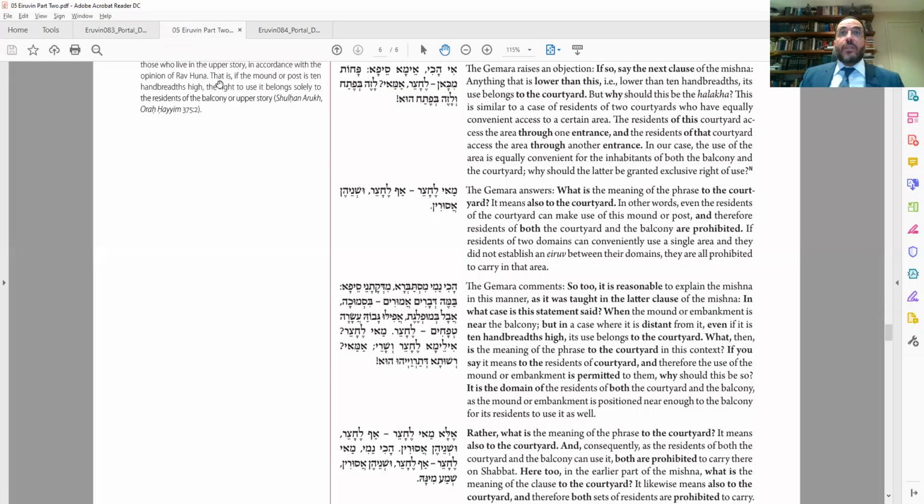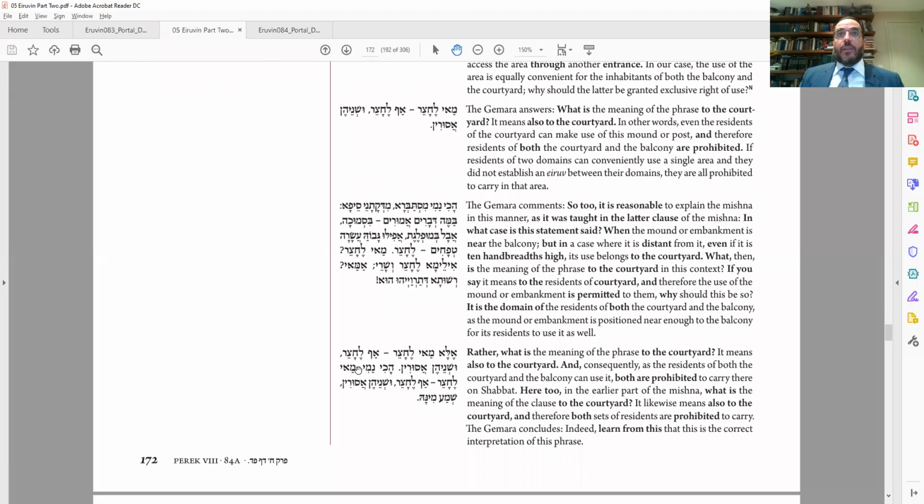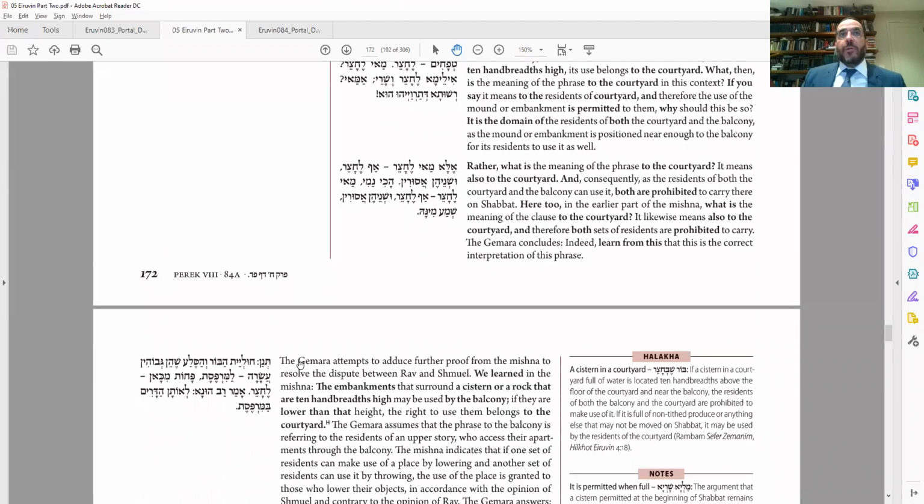And so according to this now definition of it belongs to the chatzer, and that means both of them are asur, it makes sense. אלא מאי לחצר אף לחצר ושניהם אסורים, הכי נמי מאי לחצר אף לחצר ושניהם אסורים שמאמינה. And so too in the current case, where you have something that's on a small mound, then it belongs to both the people on the balcony level and the people on the ground floor equally, and both are prohibited.